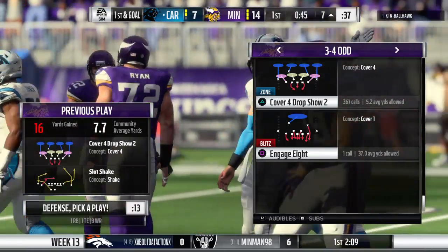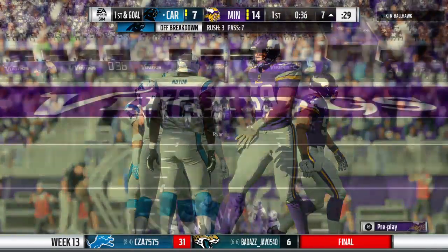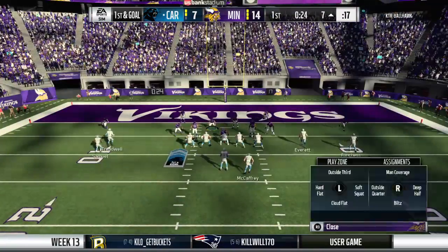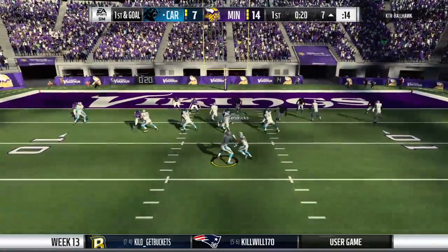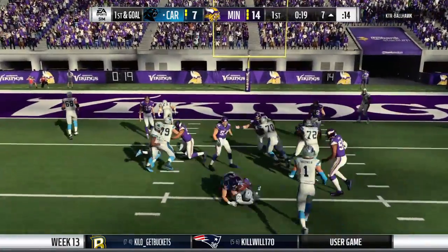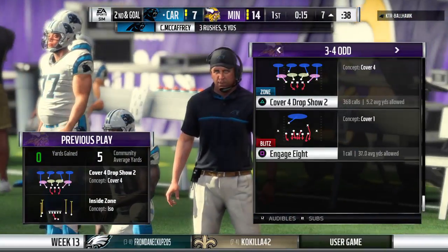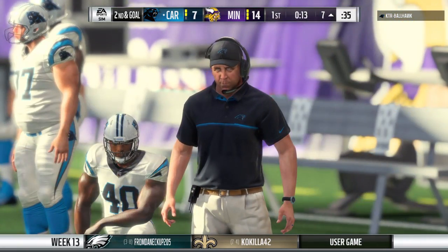A nice job there on the escape and scramble. A first down, a 16-yard gain. And the 8th play on this drive coming up. They'll try to run with McCaffrey. And he is met at the line of scrimmage, and he goes down right there. They'll say no gain on the play, and it'll be 2nd and goal.